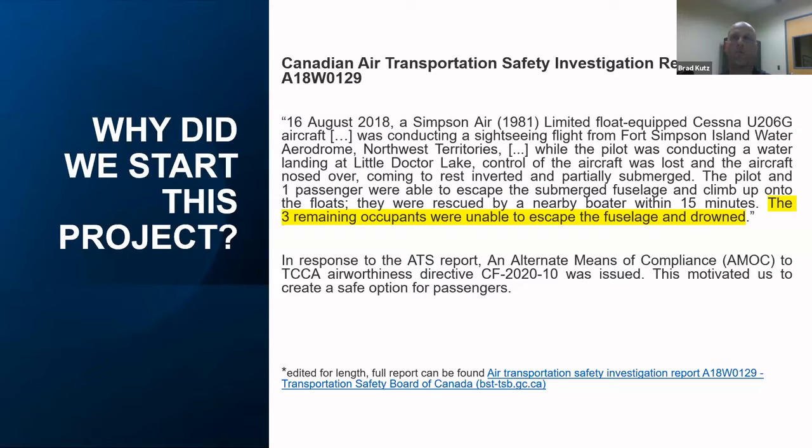So the question is, what are we doing here? Kent kind of alluded to it. Why are we talking about a door handle on a 206? Well, this was kind of the straw that broke the camel's back. This is the Canadian Air Transportation Safety Investigation report that's up there and cited.